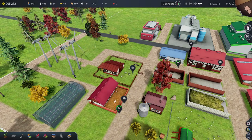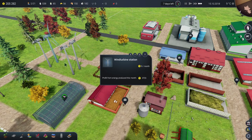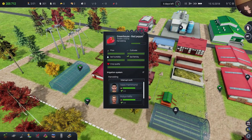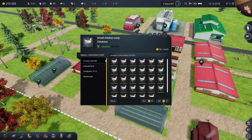And it's just standing there, spinning about. In fact, all the wind turbines together have made more than that training is going to cost us, so that's absolutely fine. I'm not so bothered about that. They're still harvesting the peppers. It's taking so long. Wow.